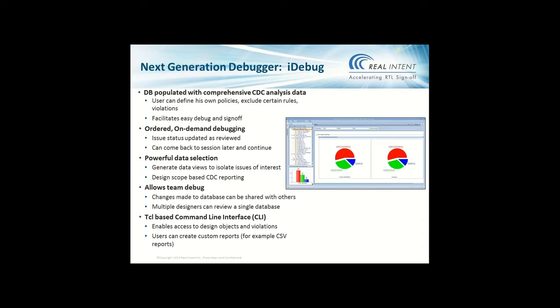So we have a real intent database that stores all the design information and analysis results information, violations, and any other related information in a persistent database. So that helps in your productivity, because next time when you rerun, it can start from where you left off. And you can also do custom queries on this database. You can find design objects. You can find specific violation. You can find violation related to specific clock or specific clock domain or a specific block.